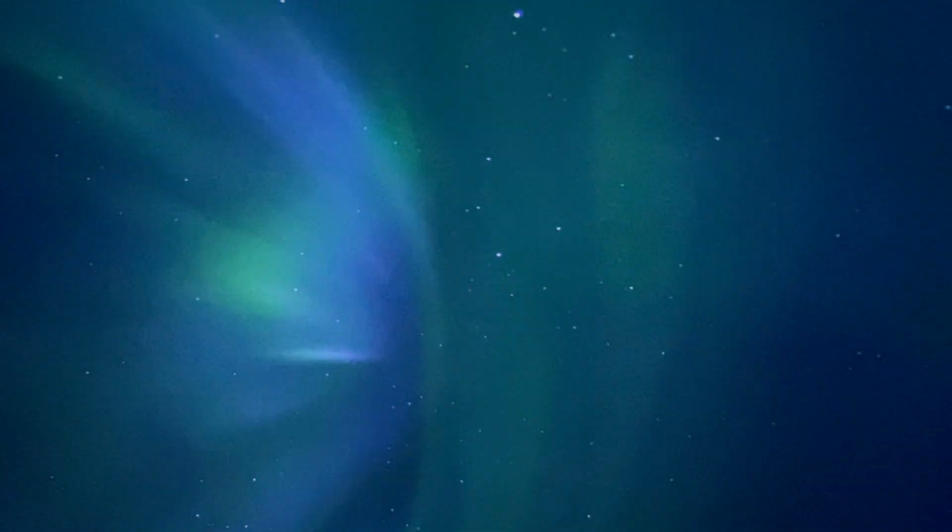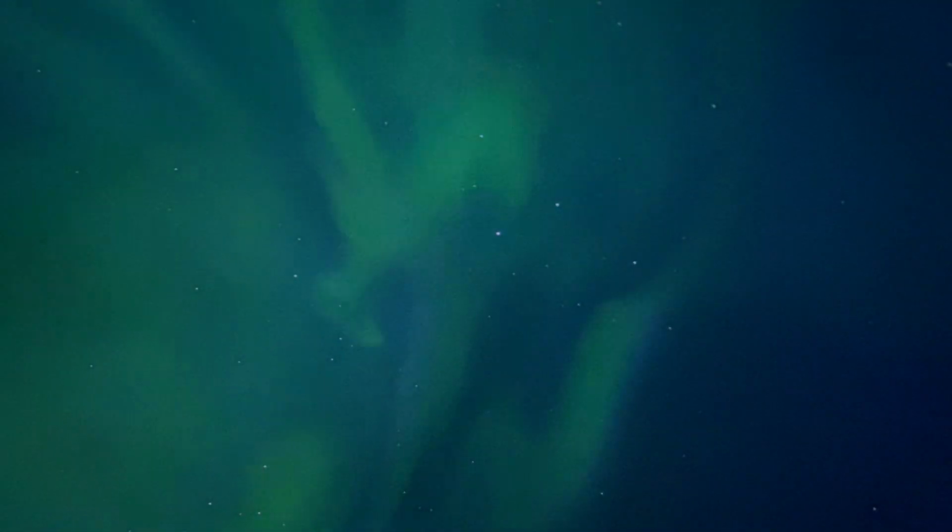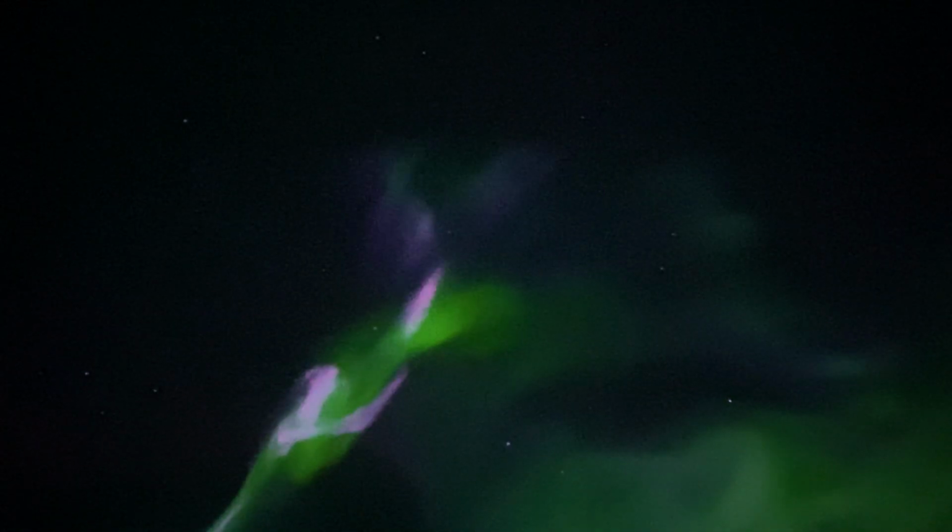The rhythm of the northern lights is unusual. Sometimes it takes hours for the show to really get going, so recorded images of the auroras are often accelerated. These images, however, were filmed in real time during the most intense part of the evening. A truly spectacular light show.